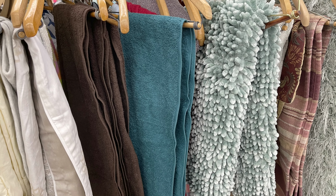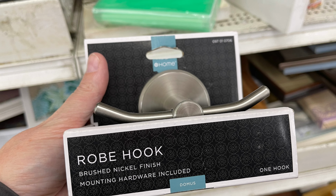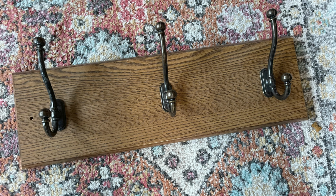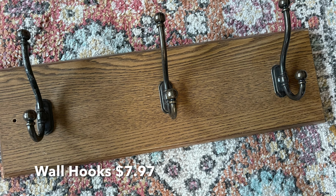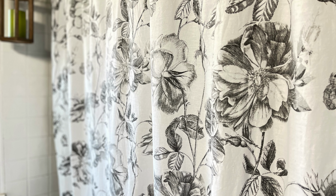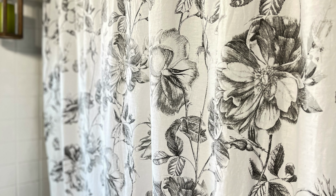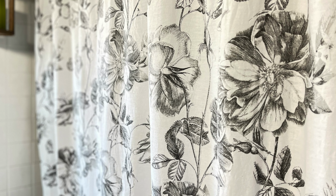They also did not have any green towels, but they did have a robe hook still brand new in the original packaging. I also picked up this wall hook. I know it was $7.97, but I thought the hooks alone were worth the price. And I found this shower curtain at the thrift store. I had some thrift store credit, so the shower curtain ended up costing me only $2.